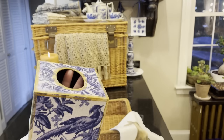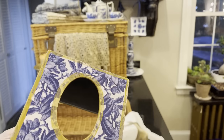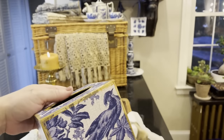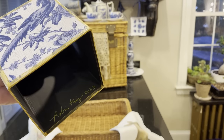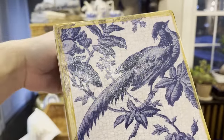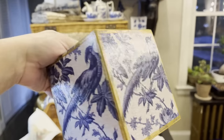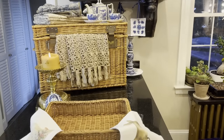Then Robin just started this blue and white one right here. She just created this tissue box, and all of it is outlined with a beautiful golden acrylic paint. And then of course she signs every piece and puts the year on it. And it has the vintage inspired crackling look on it. Just extraordinary artwork.